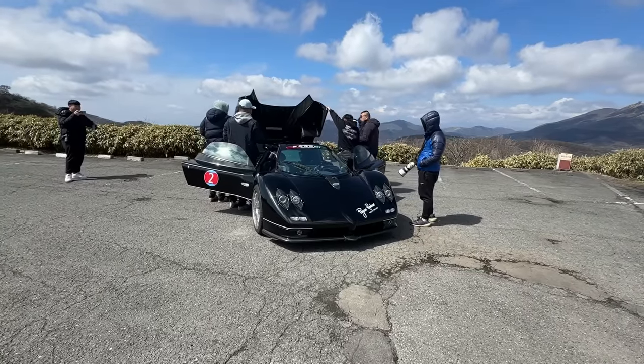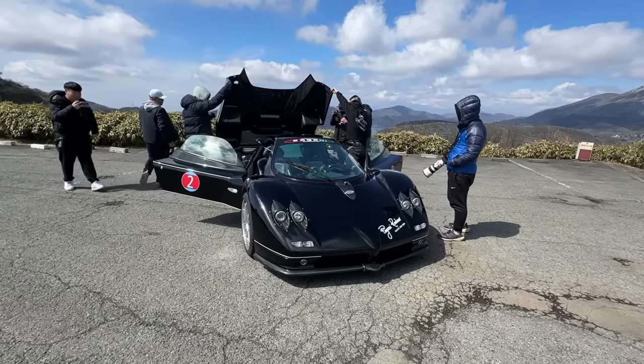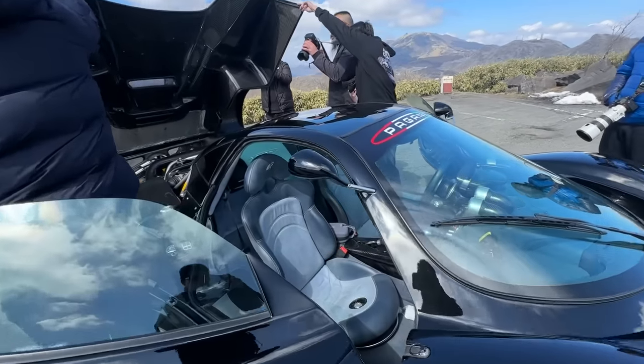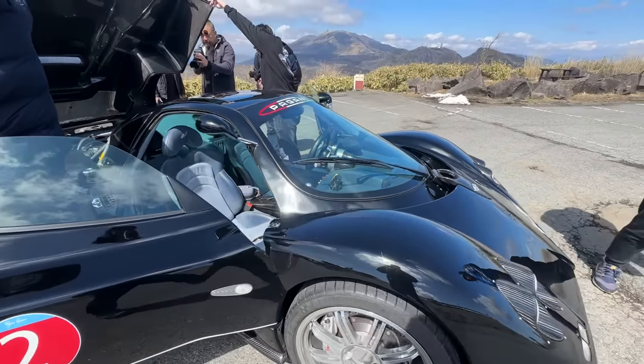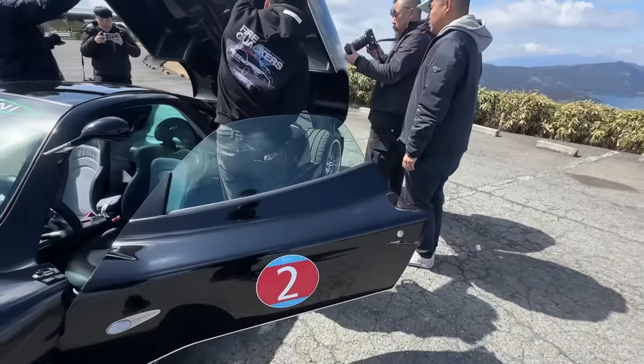Getting unfettered access here to this very early Zonda C12S with a 7.3 liter V12. Let's take a look at the interior over here as well. Hold on a second. Oh my goodness gracious, look at that. In its purest form. And let's take a look at the engine bay as well while it's being propped open.